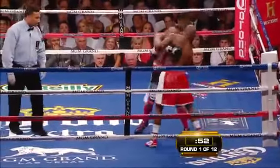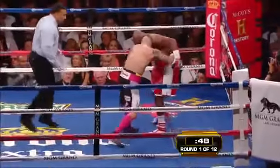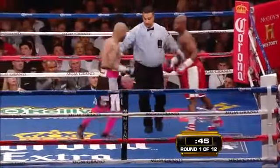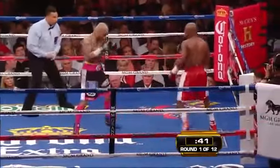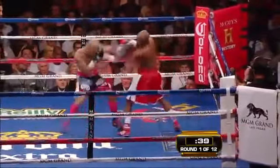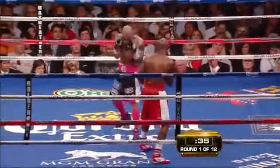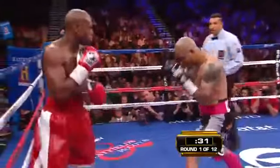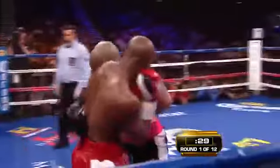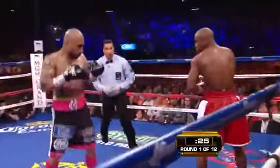Uppercut on the inside by Floyd. Hands free, hands free. Stop, stop. There's that quick uppercut by Mayweather. Starts out as a jab from that position, and then he throws a leaping uppercut, and then he's fast enough to get out of the way before being hit with a counter.